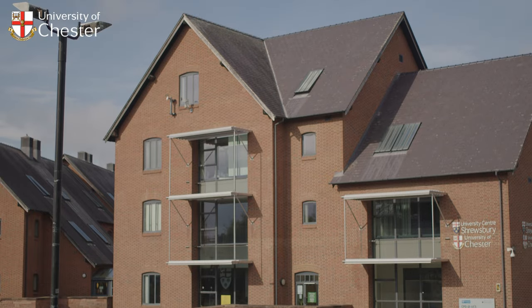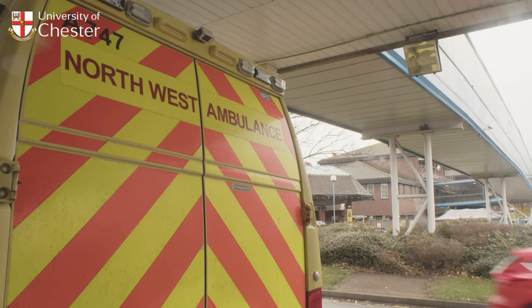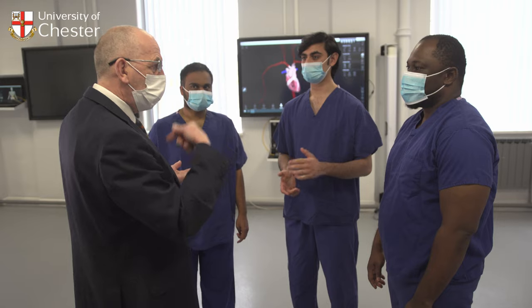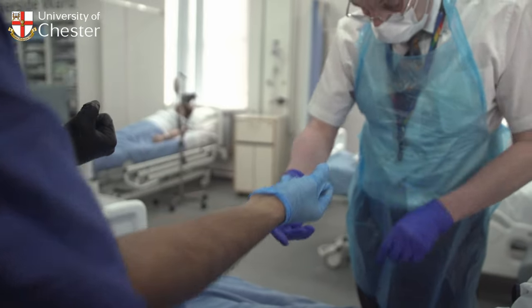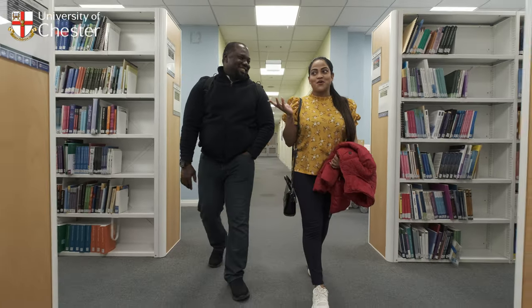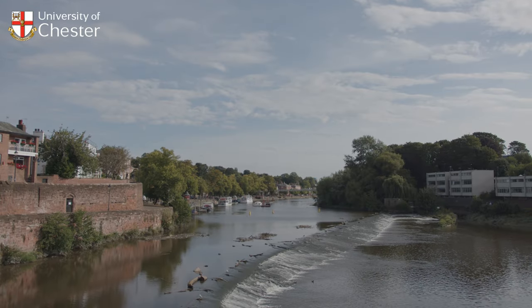We also have excellent research laboratories at Bache Hall, located a short distance from Exton Park and adjacent to the Countess of Chester Hospital. Students undertaking clinical programmes receive an excellent learning experience in our new state-of-the-art simulation suite located in the Wheeler Building, a 15-minute walk from Exton Park. The Wheeler Building is also well equipped with a student common room, cafe, library, lecture halls, study areas, and it also overlooks the beautiful River Dee near the city centre.